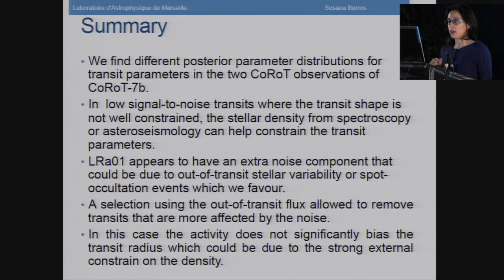But in this case, we found that the radius was not significantly affected by activity. And this could be due just to the strong constraint we are using on the stellar parameters that really constrain our final solution. Thank you.